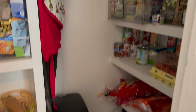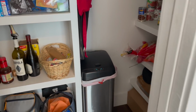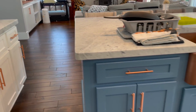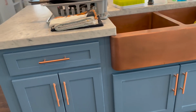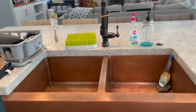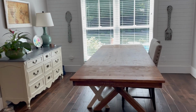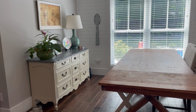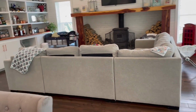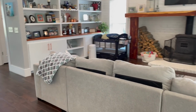Kind of cool, the automatic trash bin. That's always nice. And then, yeah, we decided to do the different color island just to give it a pop of color. Got the big copper sink, which is kind of fun. And it connects into this really bright dining space, and then kind of into the living space too. So we really wanted something that was really open concept.